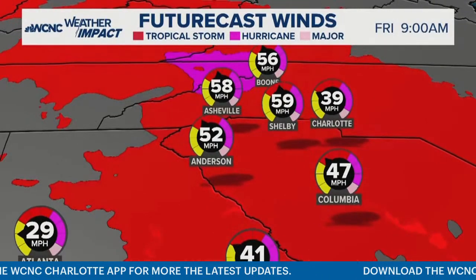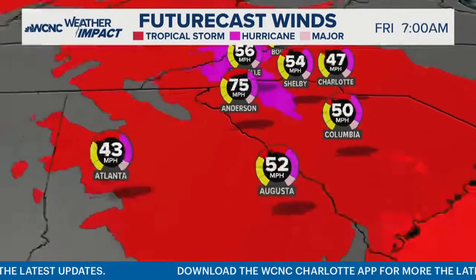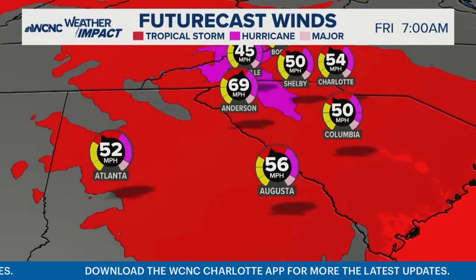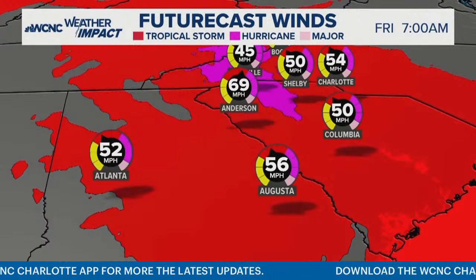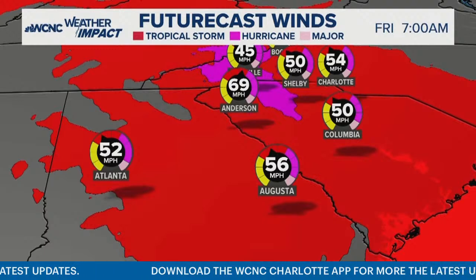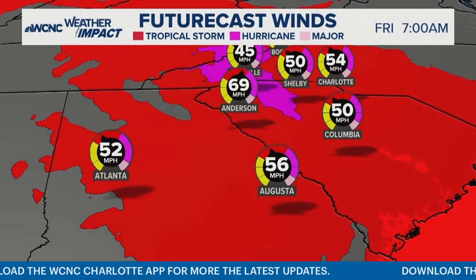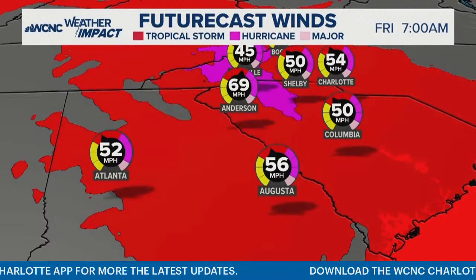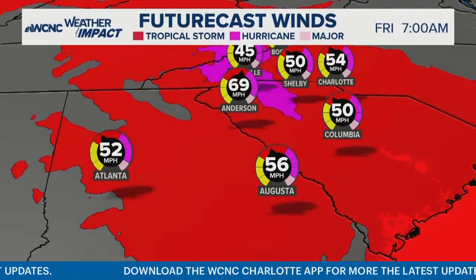And this is Shelby, 59, 39 in Charlotte. But really what I want to prove here is the further west that you go, that's where the winds are going to be strongest. That's where you have the most energy. But still a chance for wind gusts up to 50 miles per hour. With the rain that we're seeing right now, you don't need a lot to saturate the roots. We are going to see some downed trees. We are going to see some power outages associated with this. So the timing is really tomorrow morning for the biggest impact for the Charlotte area.